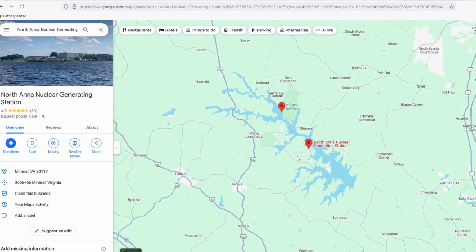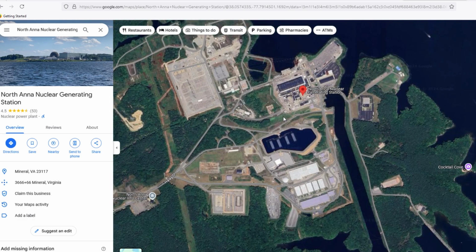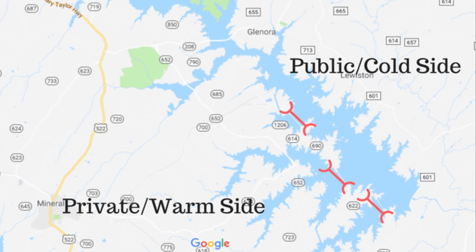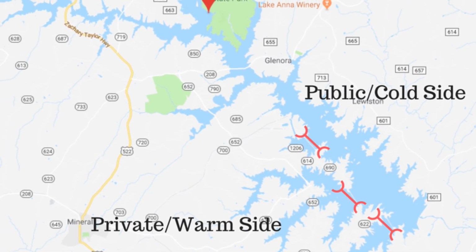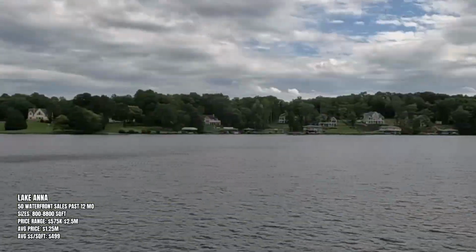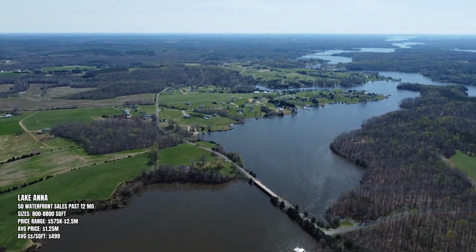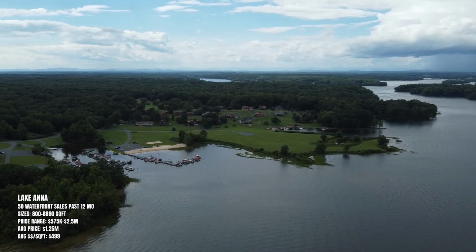There is a nuclear power plant at Lake Anna, and the purpose of the lake was to help cool the reactor. People like to joke that the fish have 9 eyes, but the only real effect it has on the lake is that there's a warm side and a cool side, also known as the public side and the private side. The cool side provides water to the reactor and is twice the size of the warm/private side, which is about 10 to 11 degrees warmer. The private side doesn't have any public boat ramps or marinas and will be limited to homeowners, whereas the public side has a state park, multiple marinas, and a public boat ramp.